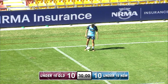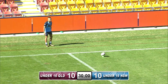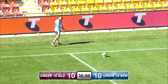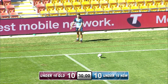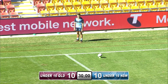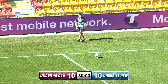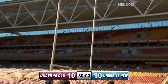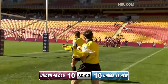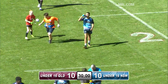A chance for New South Wales to go to the break 2 points in front. Can't believe how quick the half has gone. It's been sensational. Some great football from both teams. Here is the attempted conversion. And it's waved away. So we're going to go to half-time, all locked up at 10 points all.